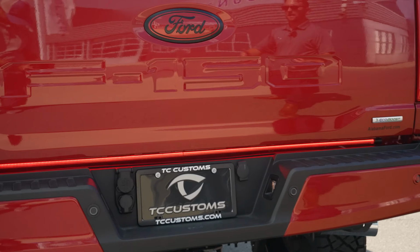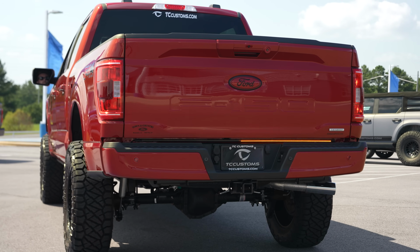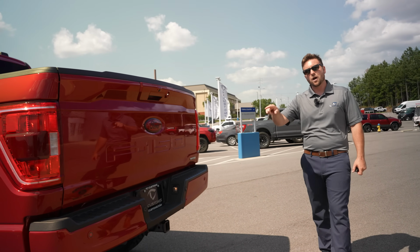Not only does it do that, it's a brake light, it's a tail light, it's your blinker, it's your reverse light. So you're definitely gonna be seen when you go to turn your blinker on to get over to the left, someone's gonna see that big light bar. They may miss that tail light, they're not missing that.